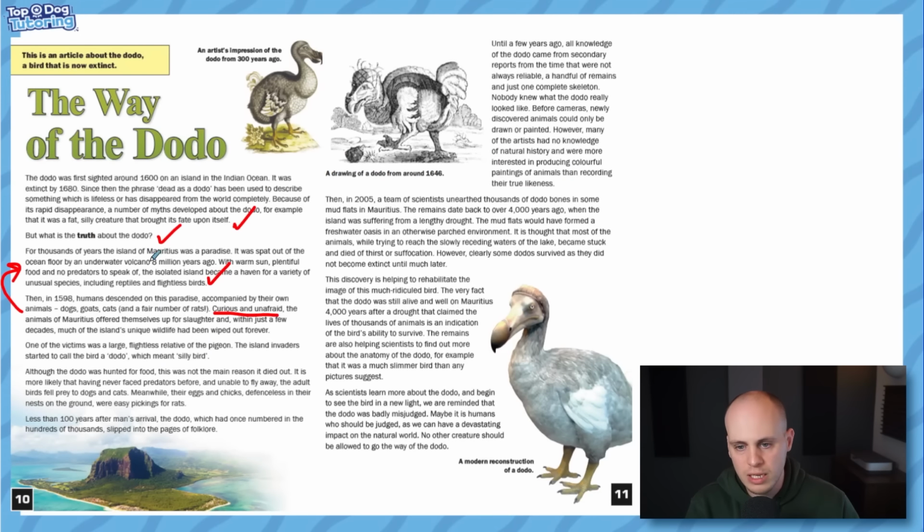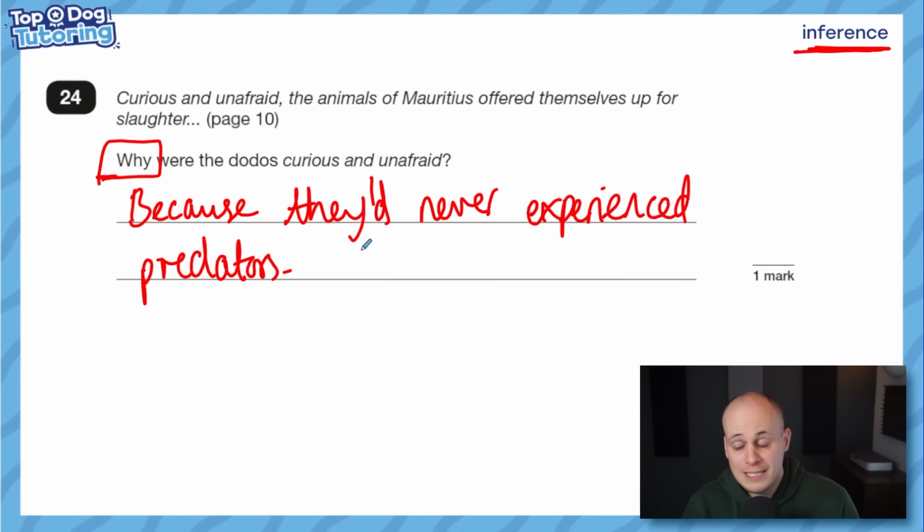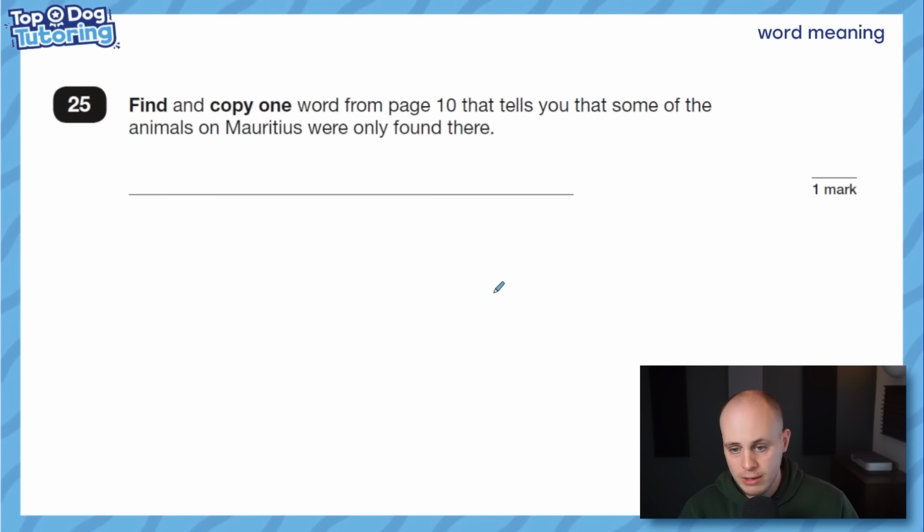Surely it's because, we learned in the last paragraph, they lived in a paradise. There were no predators. If you've never seen a predator before, what reason would you have to be afraid of another animal? Which is what humans are, right? And the dogs and the cats and the goats. So I think that's the best answer, because they'd never experienced a predator before, or predators. Okay, that's it. That would get you the mark. Done. They'd never experienced predators. That makes sense. It explains why they were curious and not afraid, instead of terrified and running away. Okay, hope that makes sense.